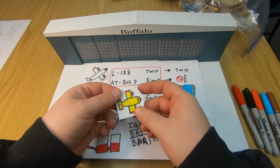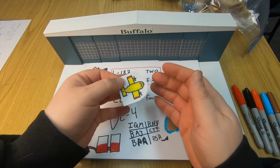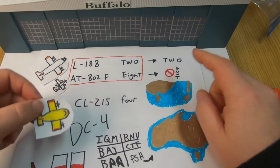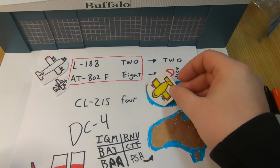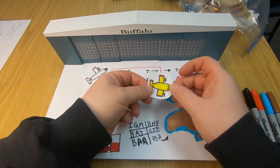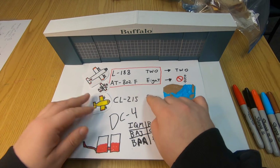The CL-215 at first glance might not be very good for Australia because there's not that much water, but Australia does have lots of coastline. As you can see, here's little Tassie, Melbourne and Sydney over here, and of course New Zealand. So it can fight fire on the coastlines very well. Australia is, of course, a big country. The 215 might have a home there, and we're working on the 215 also. Again, we have 4 of those.